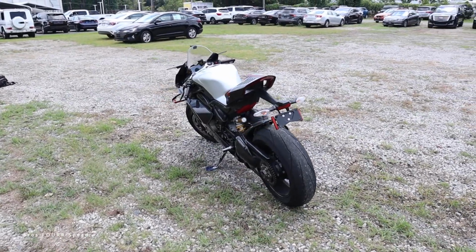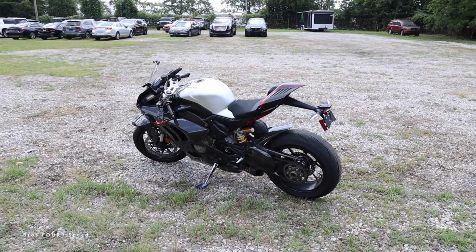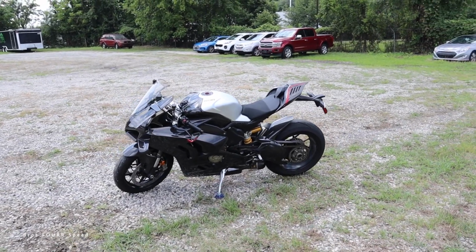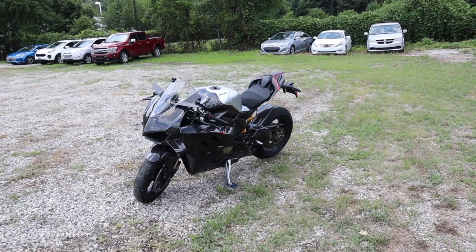This has a dry weight of 386 pounds. 0 to 60 can happen in as quick as 3 seconds, up to its top speed of 186 miles an hour. It also has a fuel capacity of 4.4 gallons. You can expect to see right around 140 miles through a full tank.